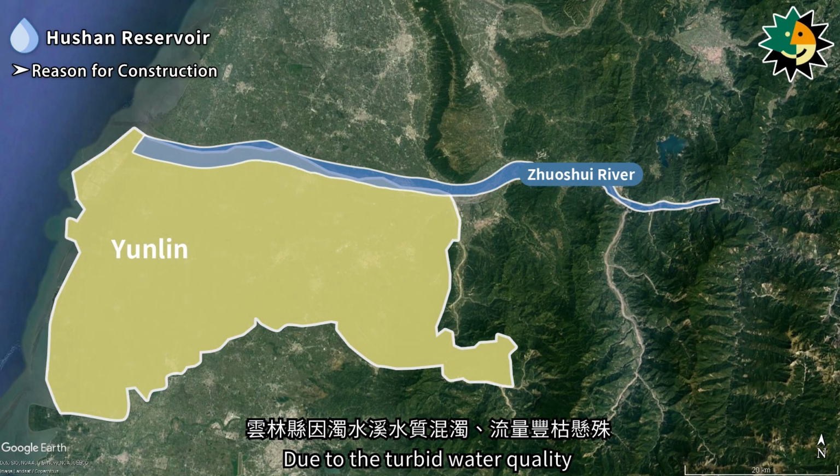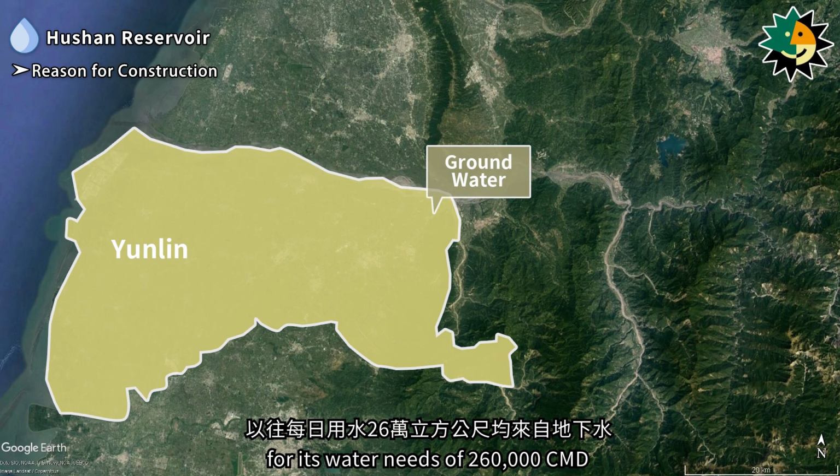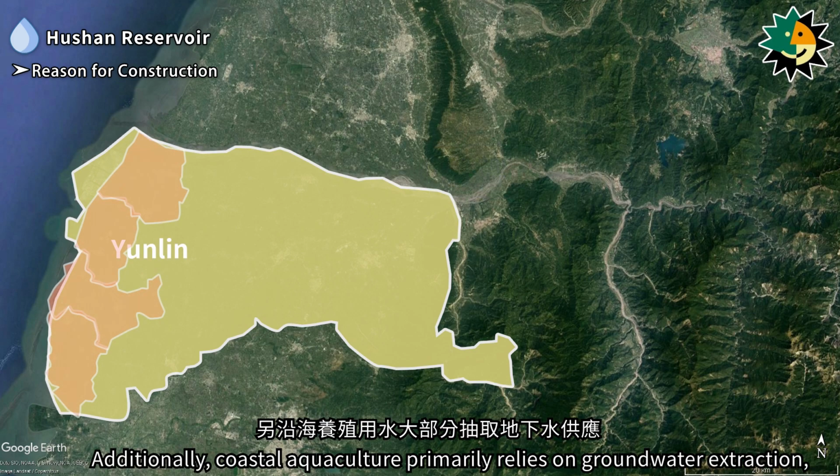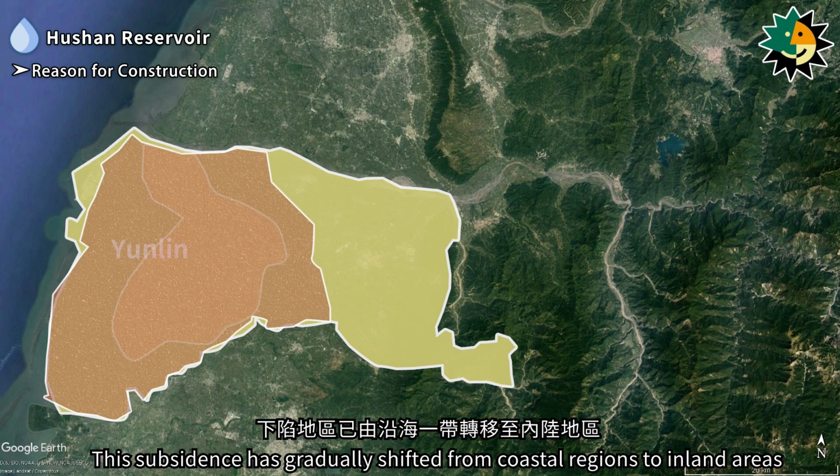Due to the turbid water quality and fluctuating flow rates of the Changhua River, Yunlin County previously relied on groundwater for its water needs of 260,000 cubic meters per day. Additionally, coastal aquaculture primarily relies on groundwater extraction, leading to increasingly severe land subsidence in some areas. This subsidence has gradually shifted from coastal regions to inland areas.